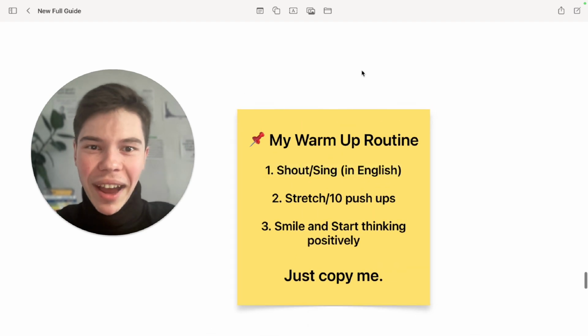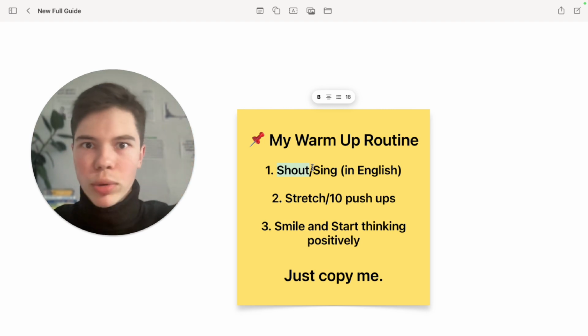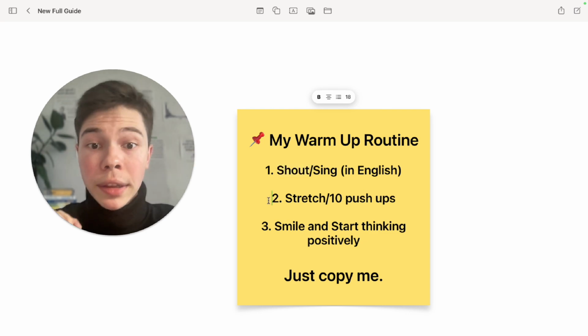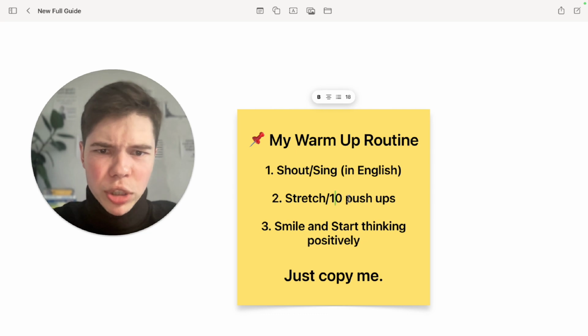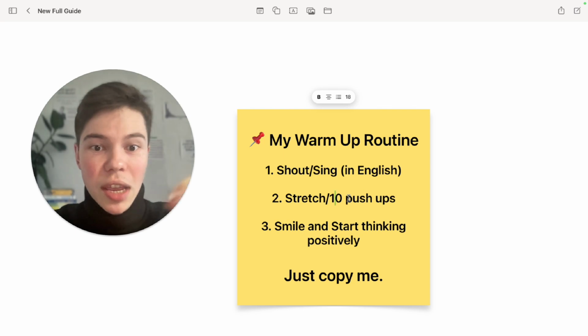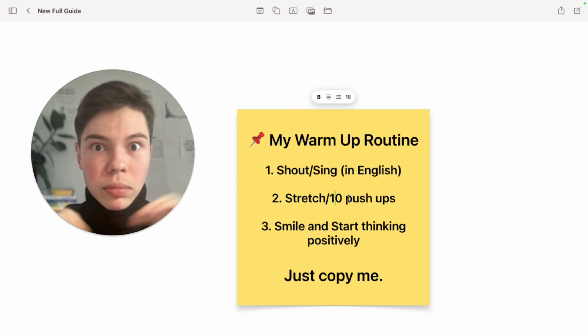Okay, I didn't shout necessarily, but I'm trying to become more loud before speaking to somebody. But singing a song is like the best thing you can do. Or you can read a text loudly, and that's gonna help you as well. The next step, I stretch or I do 10 push-ups. Sometimes I do more push-ups. If you cannot do more than 10 push-ups, then just do 10 push-ups. If you can do 20 or 30, and that's pretty easy for you, then do 30 push-ups. Don't overwhelm yourself.